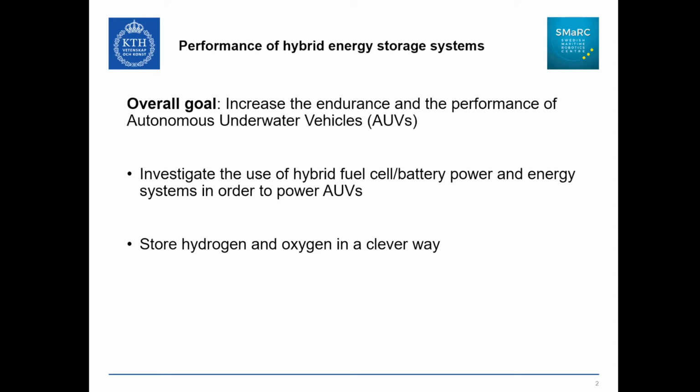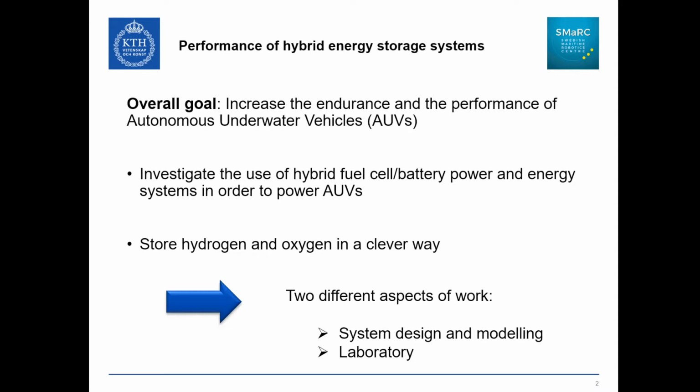In my PhD, I'm working on two different levels. One is system design and modeling, trying to answer questions like: what is the best hybridization combination between the fuel cell and the battery, and which type of storage is better? The other level is lab work. I have a small-scale fuel cell setup in the fume hood at KTH, where I try to find the best operating conditions to run a fuel cell in a weird, closed environment, which is not that common for fuel cells.